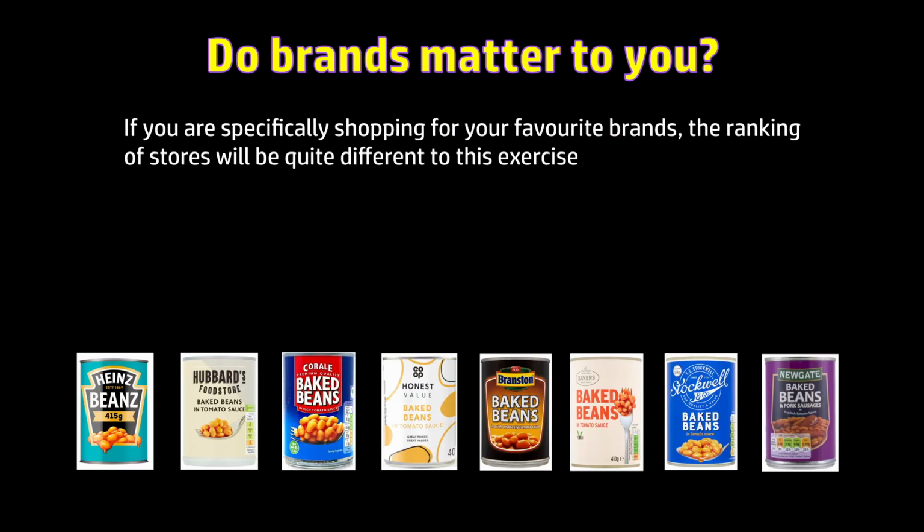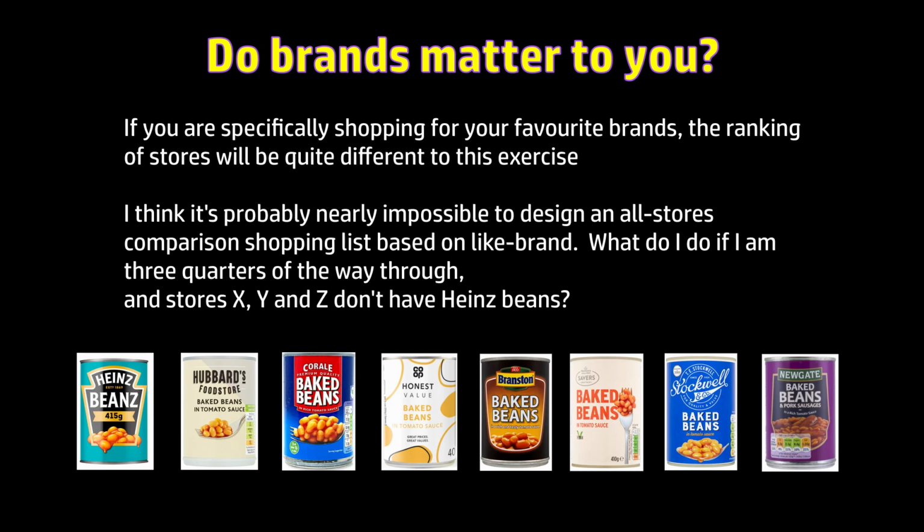I scoured each shop to the best of my ability for the cheapest example of the product type in each place. But for some people it has to be Heinz beans and it has to be real Kellogg's Cheerios, and when those constraints are in place, a completely different ranking might emerge. People did tell me on the last video that they thought I should have compared like brands in all of the stores, but it's really difficult to do that, perhaps impossible, since not every store is guaranteed to carry the same selection of brands, and I might not discover this until I'm 3/4 of the way through shopping.